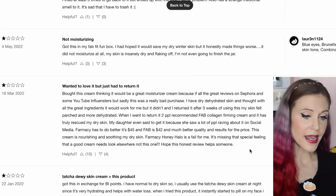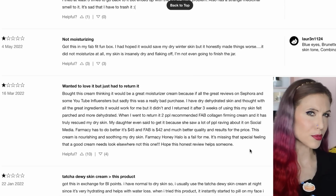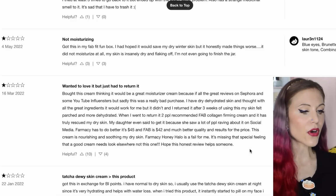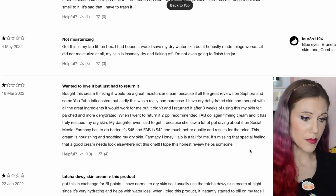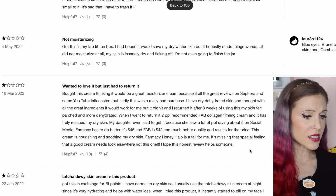I have dry, dehydrated skin. Oh, I really appreciate that they said not only their skin type, but their skin concern as well. And thought with all the great ingredients, it would work for me. But it didn't, and I returned it after 3 weeks of using this. My skin felt parched and more dehydrated. When I went to return it, 2 people recommended First Aid Beauty Collagen Firming Cream, and it has truly rescued my dry skin. My daughter even said to get it because she saw a lot of people raving about it on social media. Pharmacy has to do better.